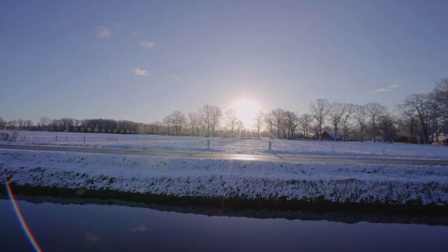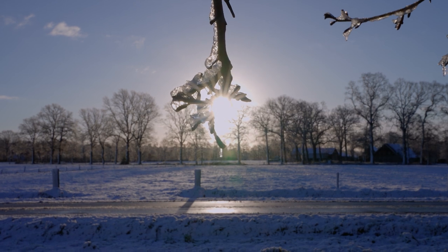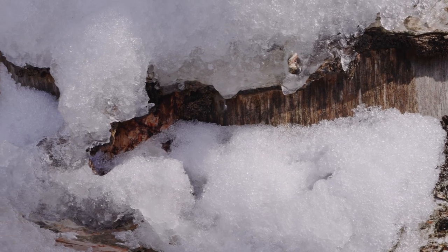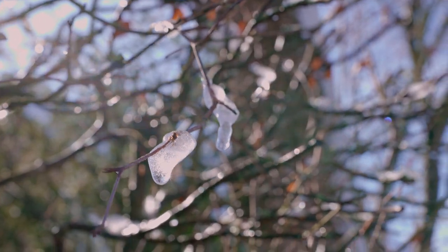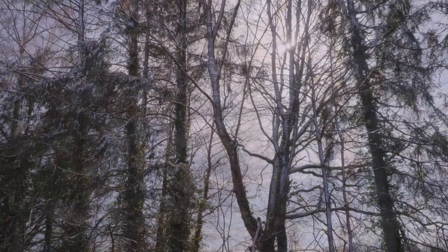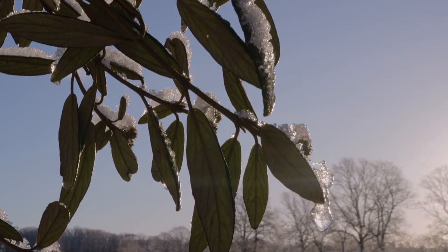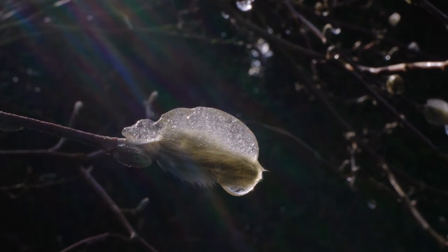Goodbye, winter, with your white blanket that makes all borders disappear. Goodbye, winter, with your cold and fresh breath that awakens the soul while nature seems asleep. Goodbye, winter, with your crispy sound underneath my feet and your magical crystals glistering in a ray of light.